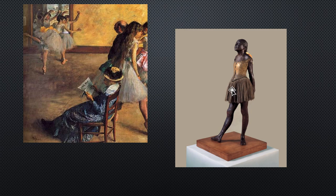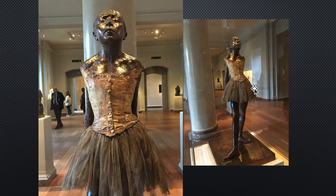But when he got to the little tutu or the skirt, he was frustrated with trying to make it out of wax, so he put a real tutu on the wax figure, and that becomes kind of revolutionary. It's a mixed media sculpture when traditionally everything had been all bronze or all marble or all whatever. He puts real fabric on her. And here's one of the copies in the National Gallery of Art in Washington, D.C. I went there spring break of 2019 and took some nice pictures of her. So you can see it's a real skirt, but she's not real.